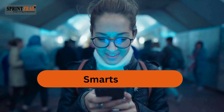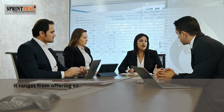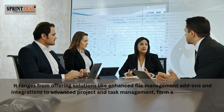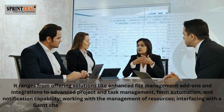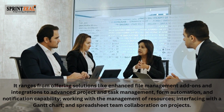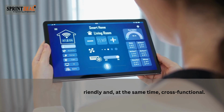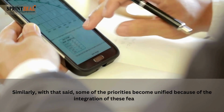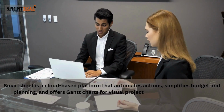team members. Smartsheet. Smartsheet is a very versatile SaaS. It ranges from offering solutions like enhanced file management, add-ons and integrations to advanced project and task management, form automation, and notification capability, working with the management of resources, interfacing with a Gantt chart, and spreadsheet team collaboration on projects. Smartsheet is very user-friendly and, at the same time, cross-functional. Similarly, with that said, some of the priorities become unified because of the integration of these features. Smartsheet is a cloud-based platform that automates actions, simplifies budget and planning, and offers Gantt charts for visual project planning and scheduling.